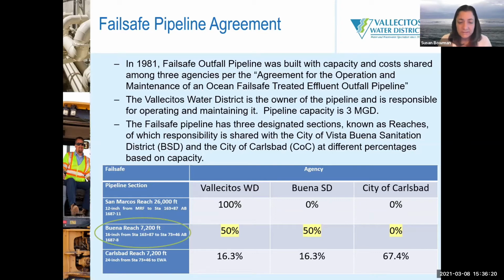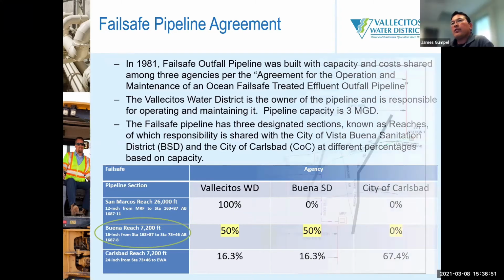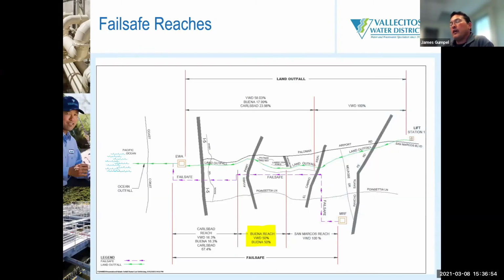The San Marcos reach, 26,000 feet, is 100% Vallecitos with no contribution from Buena or Carlsbad. And then the Buena reach, which we've talked about, is 50-50 with Buena Sanitation District and Vallecitos. And then the final leg of it is a 3-way split, with actually the majority of it being covered by the city of Carlsbad, and then equally remaining between Buena and Vallecitos. Just to clarify, that 3 MGD is actually the Vallecitos only portion capacity and limit. So the pipeline gets larger as you go further downstream, and the other agencies connect to it.